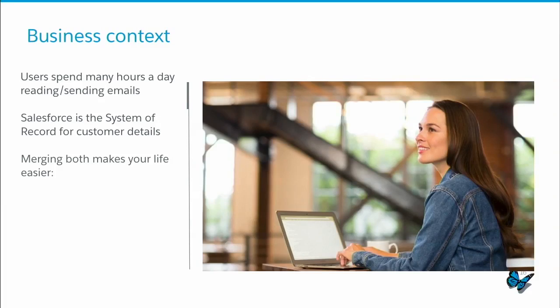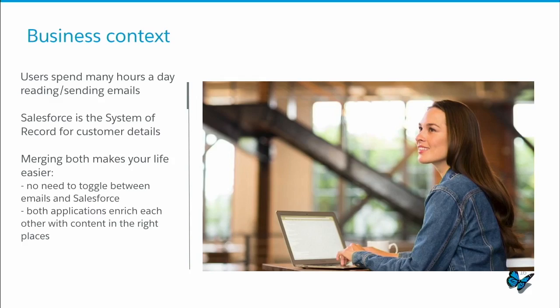So merging emails and Salesforce makes your life easier and is very natural. The benefit of merging the two together is that there is no need to toggle between your emails and Salesforce, so that you can stay in your emails and keep on using Salesforce without even realizing it. Both applications are also enriching each other by providing relevant content in the right place.